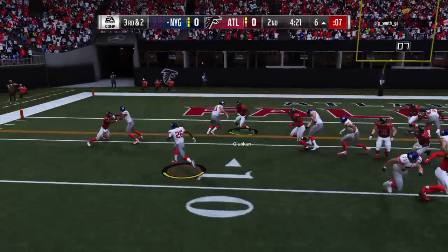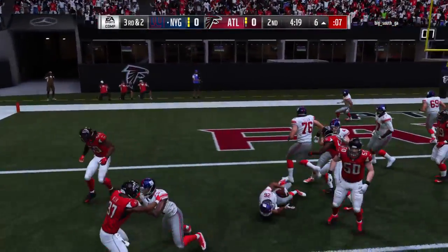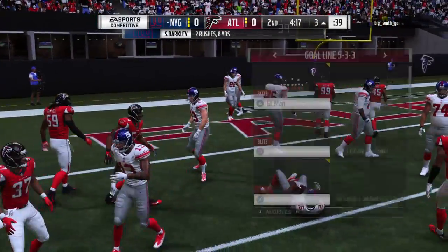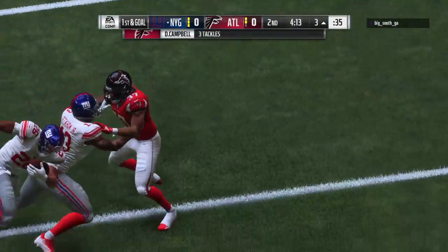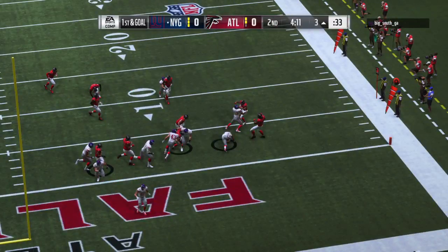They'll try to run for it with Barkley. And he will have the first down before he's brought down at the 3. And they got 3 yards. That's enough. A conversion, and now it's 1st and goal.